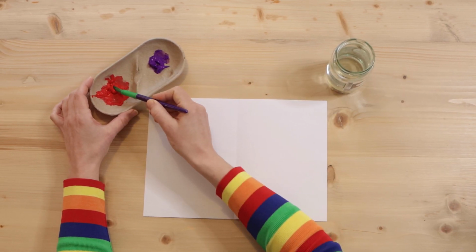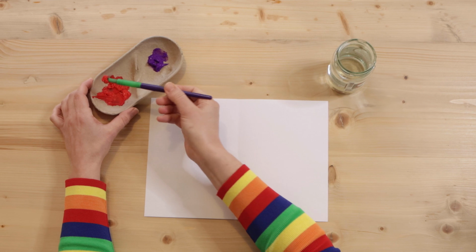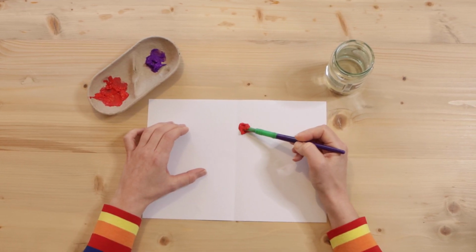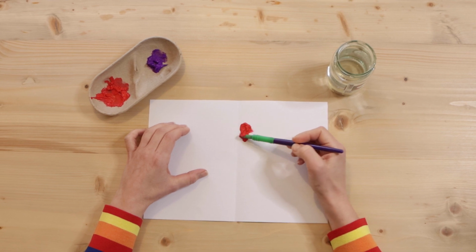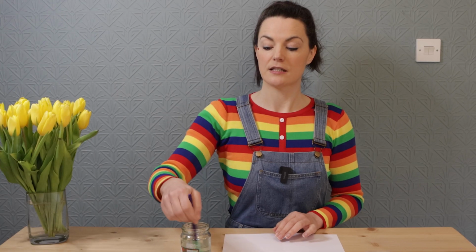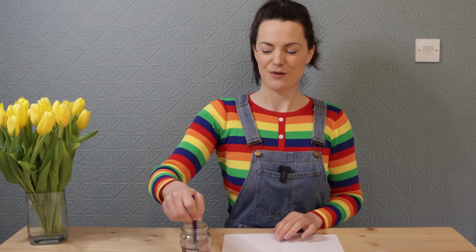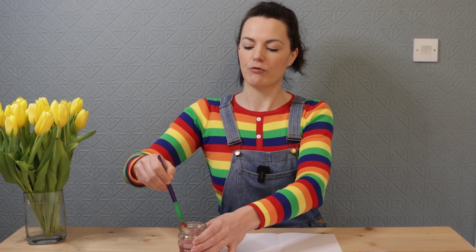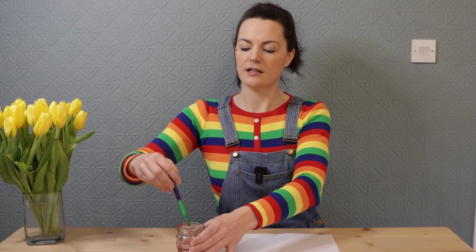You want quite a big splodge of paint, and you splodge it down on your paper. Bloop, bloop, bloop, bloop. You don't have to be very careful with it, because you'll see in a minute what we do to make our magic butterfly appear. Rinse out your brush in between your two colours.